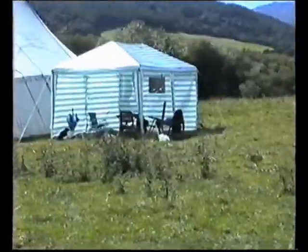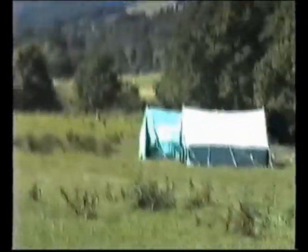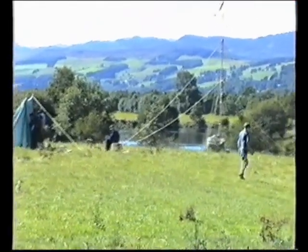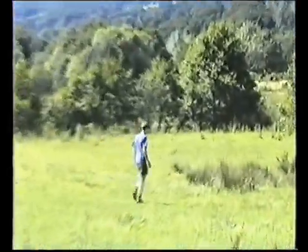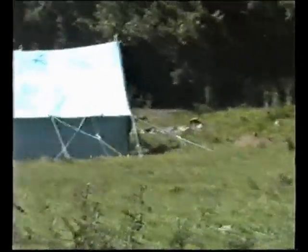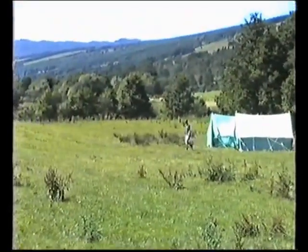You'll notice there is a gazebo here. Actually, this is an experiment, and we have double guyed it because gazebos can't stand up otherwise, and we're just seeing how it works. Over here, a patrol site. This one nearest is Kestrel, and that further away is Pumice. And that is the view up the valley. We can follow Graham Patrick across there, going for a digging implement, and that's the Pumice fire there. And that's the backdrop.